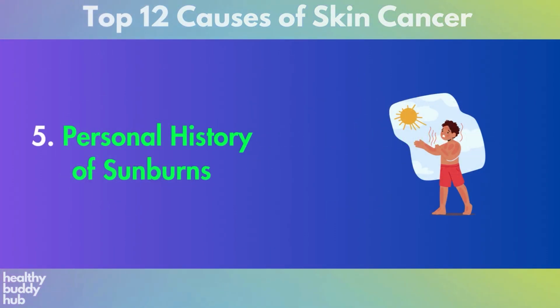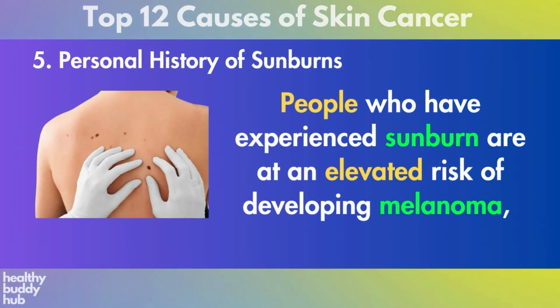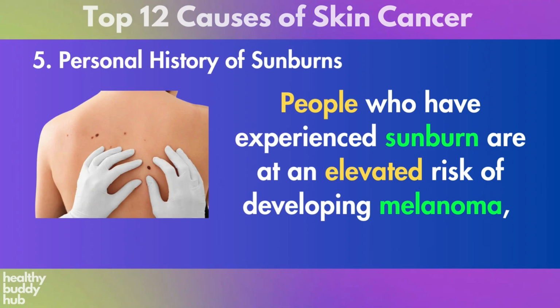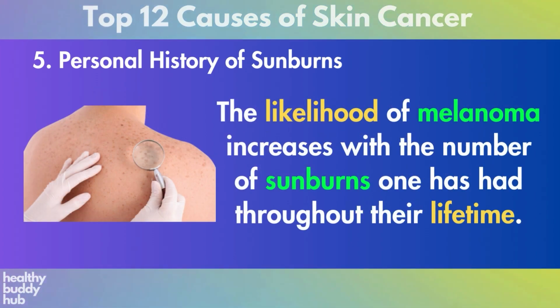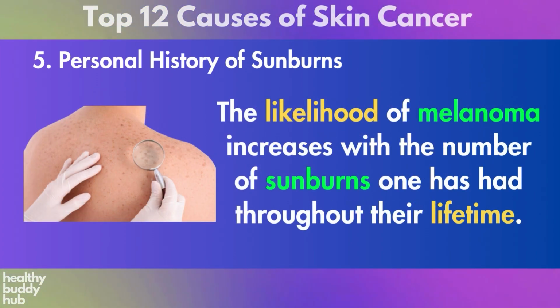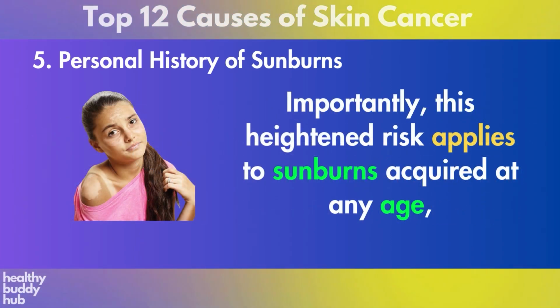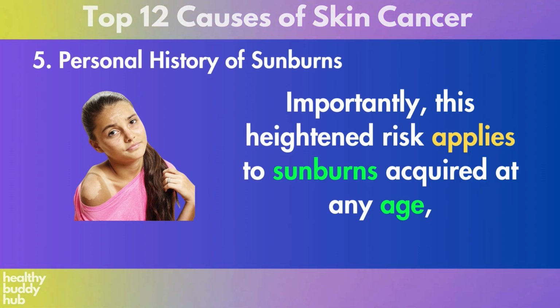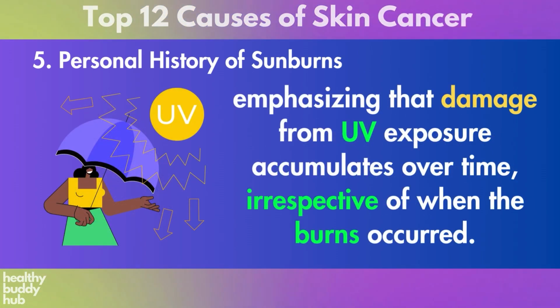Number 5. Personal history of sunburns. People who have experienced sunburn are at an elevated risk of developing melanoma, a dangerous form of skin cancer, compared to those who have never been sunburned. The likelihood of melanoma increases with the number of sunburns one has had throughout their lifetime. Importantly, this heightened risk applies to sunburns acquired at any age, emphasizing that damage from UV exposure accumulates over time, irrespective of when the burns occurred.